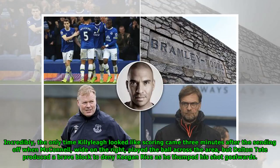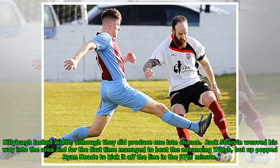Incredibly, the only time Killie looked like scoring came 3 minutes after the sending off when McConnell, wide on the right, played the ball across the area, but Dalton Tate produced a brave block to deny Keegan Rice as he thumped his shot goalwards. Killie lacked width, although they did produce one late chance. Jack Sharvin weaved his way into the area and for the first time managed to beat the advancing Walsh, but up popped Ryan Node to kick it off the line in the 97th minute.